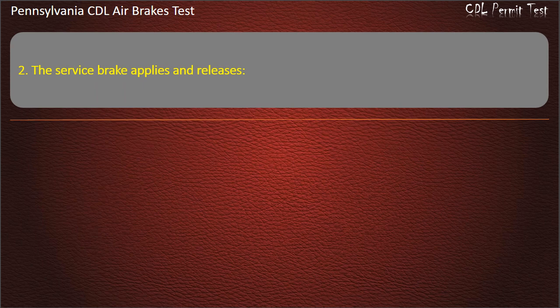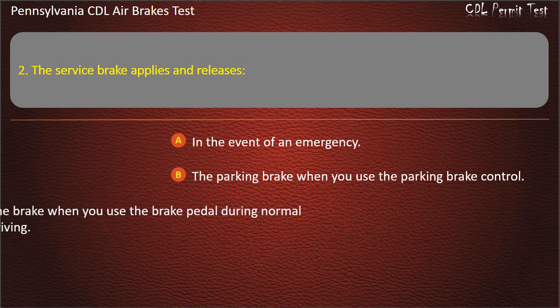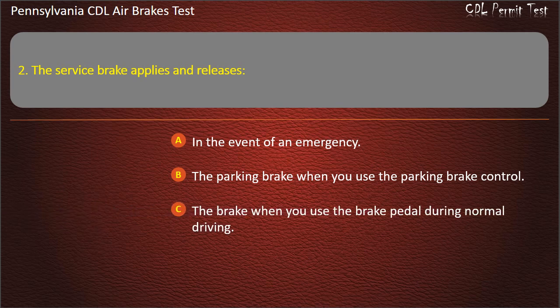Question 2. The service brake applies and releases. In the event of an emergency. The parking brake when you use the parking brake control. The brake when you use the brake pedal during normal driving. Answer. The brake when you use the brake pedal during normal driving.